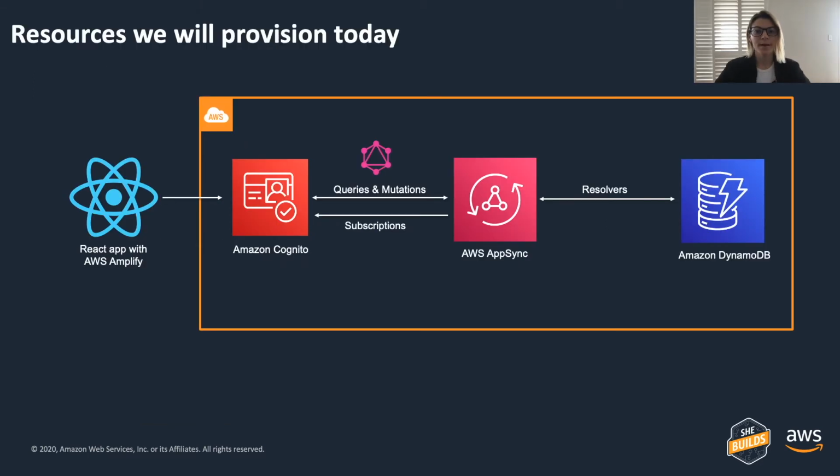Today, we will create a simple web application. We have a React app set up with Amplify. For authentication, we'll create an Amazon Cognito user pool and use Amplify's UI components for the sign-in page. For data storage, we're going to have a DynamoDB NoSQL database and use AWS AppSync to manipulate the data using the GraphQL API through defined queries and mutations.